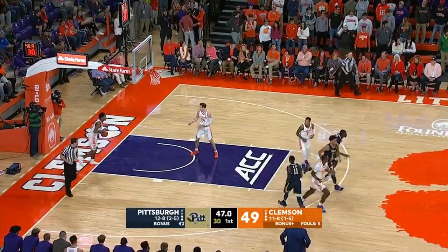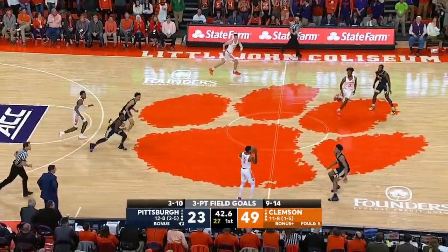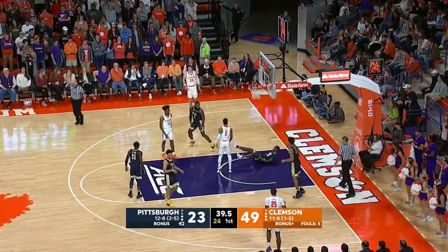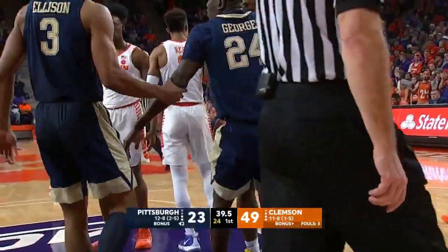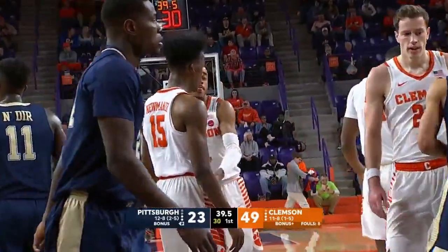Here's a big 3 from Jared Wilson-Frame, the second one of the night for him. He's got 6. Got a chance for a 2 for 1 here. 15-second differential between the shot clock and the game clock. Instead, there's a foul on the floor with 39.5 to go in the half.